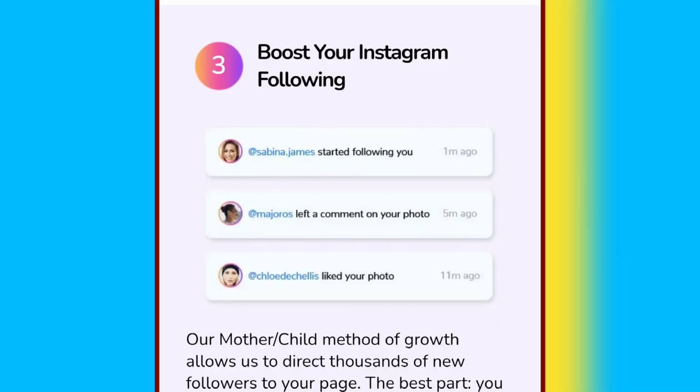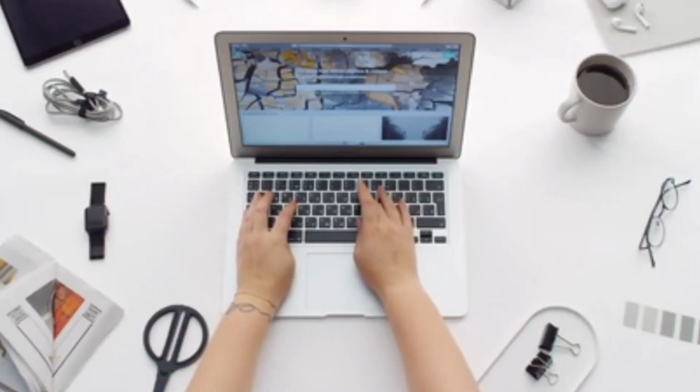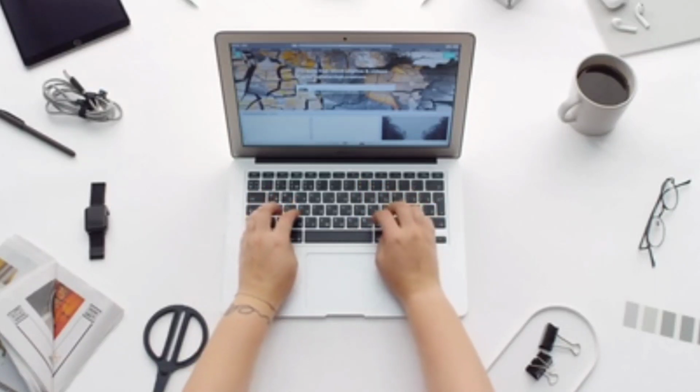And then thirdly, using that mother and child method, their growth allows you to direct thousands of new followers to your page. So what you need to do is basically supply them with accounts very similar to yours and some hashtags. Their algorithm will then develop and start sending messages to people who follow those accounts. And then naturally, organically, they grow the followers of your Instagram account.